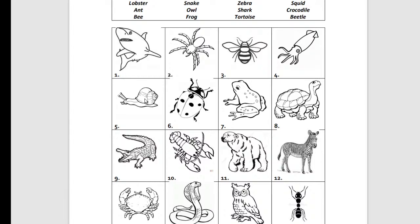And now, pay attention. Number 6. The name for this animal. We are looking for the name of this beautiful animal. A beetle. Yes. Another invertebrate. Okay. And the name for number 7.